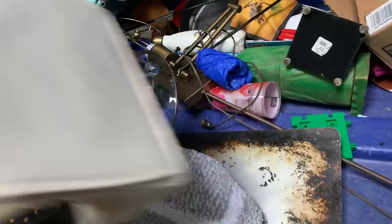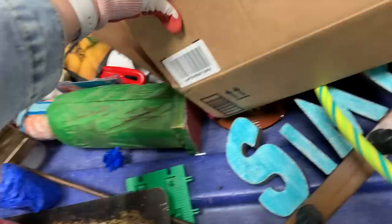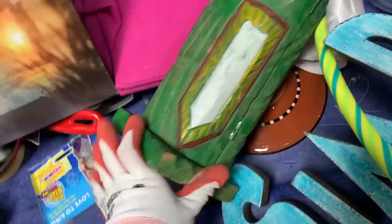Oh. Pretty candle holder. Whoa, they wanted $49 for this original. What kind of candle holder is this? Made of gold? Oh, Halloween picture. Cool. Let's see. What in the world? It opens. Huh. Holy pen. Okay. Yeah.